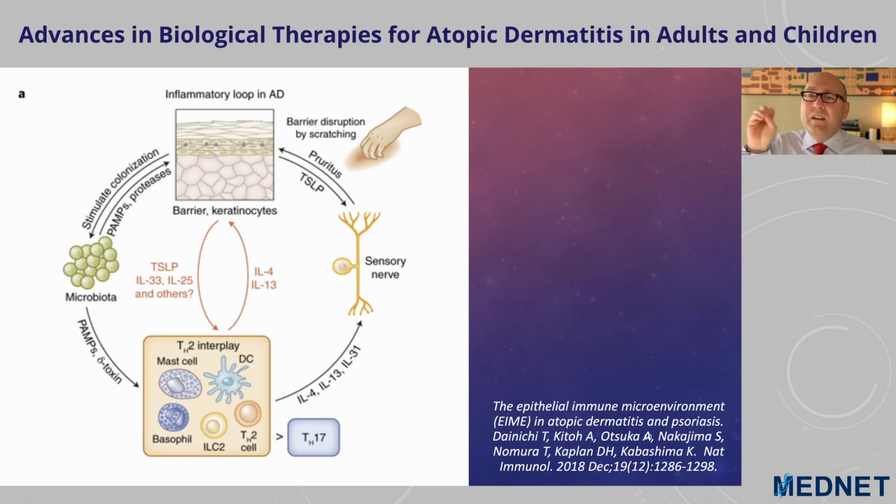The best way to think about this condition, I think, is summarized with this beautiful figure from 2018. And I love this because it brings in all of the pathogenic factors that we understand and puts them into a very important arrangement. This is a vicious cycle. And we can see no matter where you begin on this inflammatory loop, you basically bring all of the factors into play. So you may begin, let's start at the top at the 12 o'clock position.